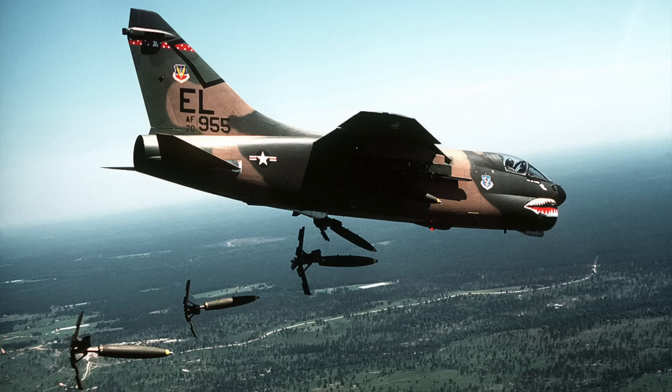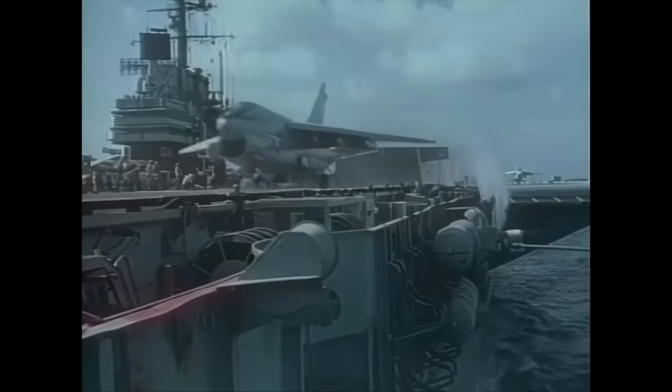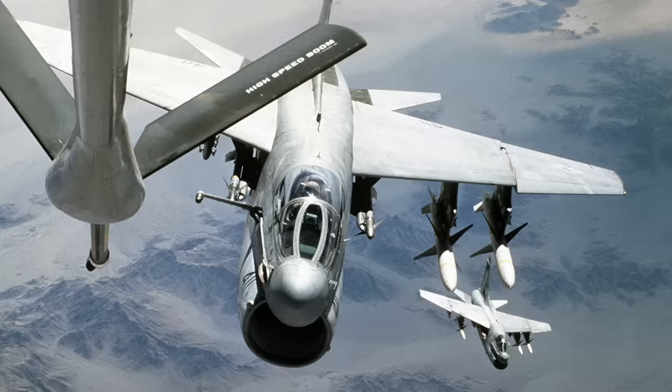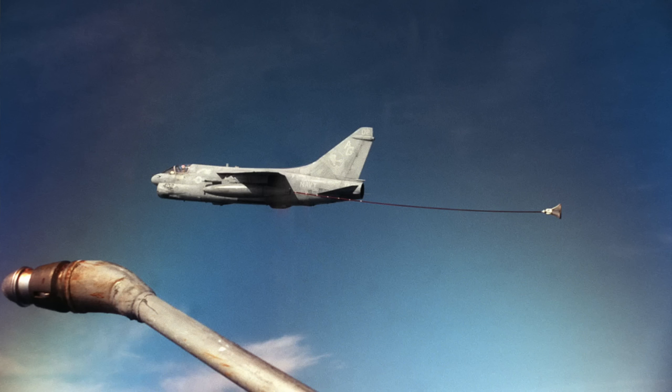The A7 was used by the U.S. Air Force and U.S. Navy in the light attack role. It was a workhorse in carrier air wings for over 20 years, not only as a conventional bomber, but also in the suppression of enemy air defenses role firing HARM missiles and as an airborne tanker. It was also the first U.S. Navy fleet aircraft to have a heads-up display.